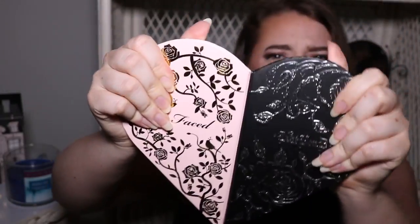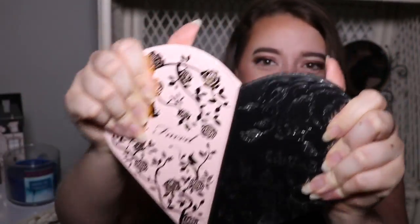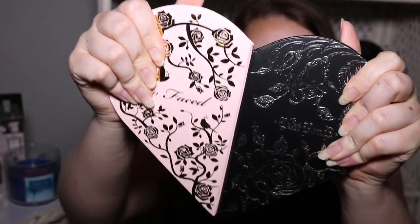But my thing is, I just wasn't willing to spend $65 when this thing came out. Also, look how strong this is. I'm not even exaggerating, guys. Can you guys hear that clicking? It's amazing. I'm very excited that I now have the palette, but no joke, it's only because it was on clearance.